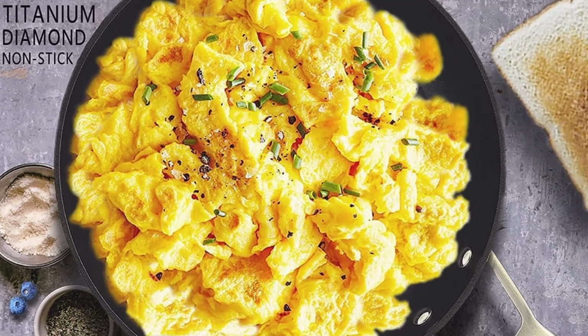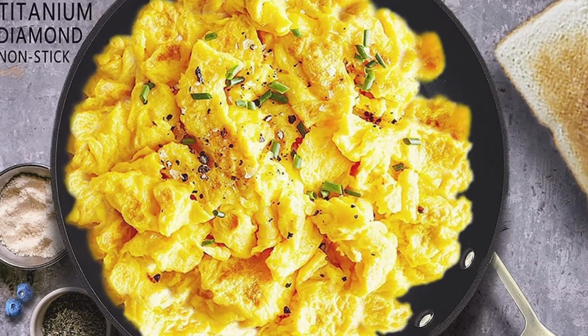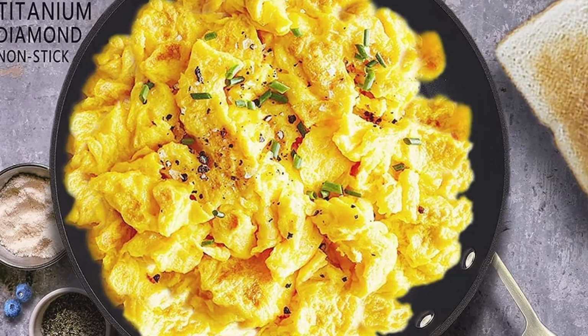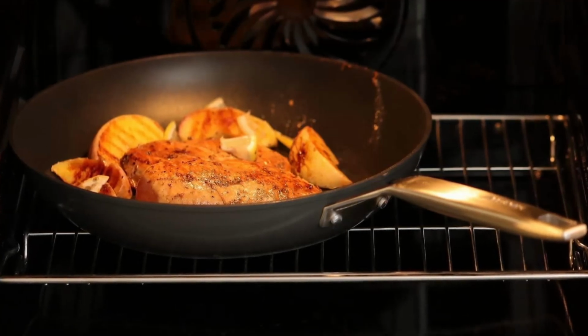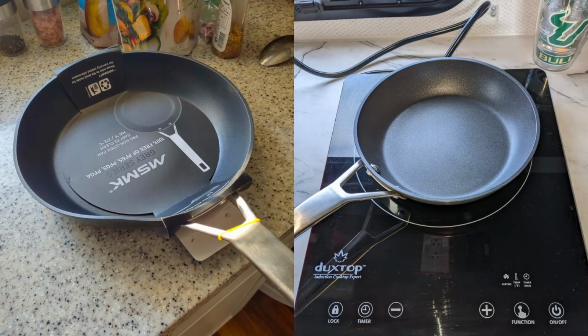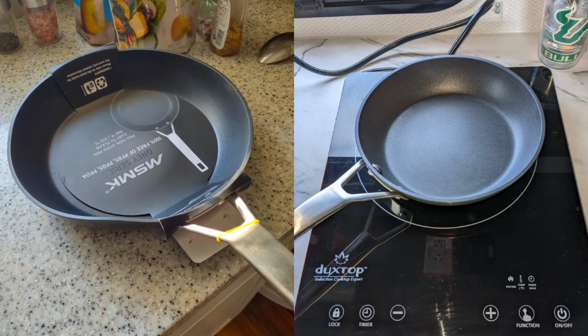Why you need the MsMk 7-inch frying pan? This frying pan is more than a kitchen tool. It's a solution to common cooking frustrations. No more uneven heating, sticky surfaces, or messy cleanups. With its durable construction, chemical-free coating, and sleek design, the MsMk frying pan is a must-have for every home cook.